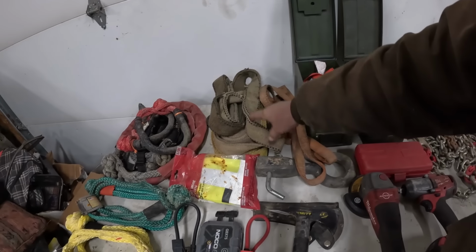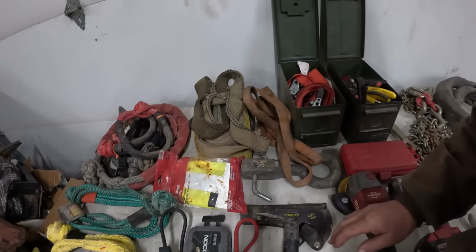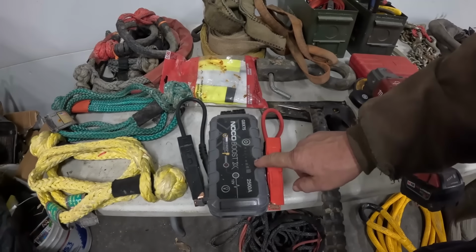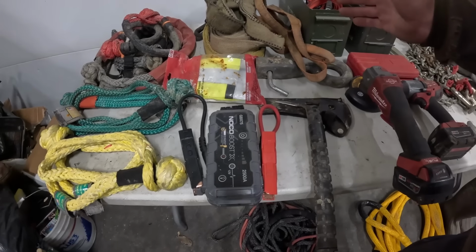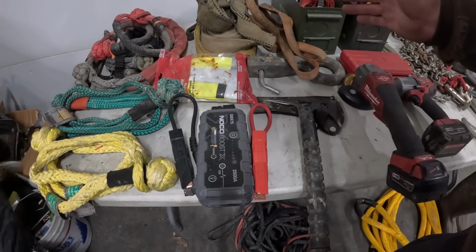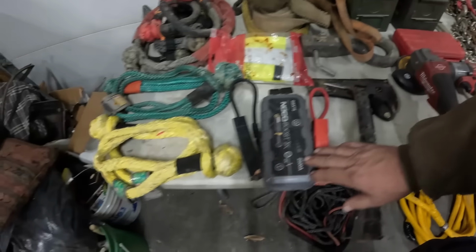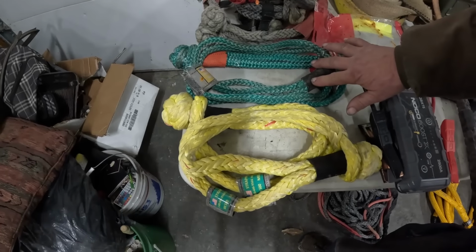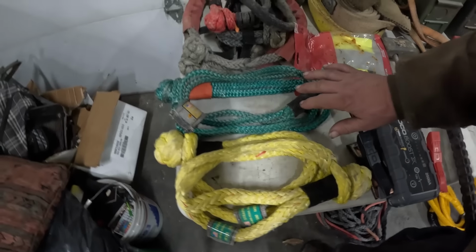I got several straps in there, tree savers, got me a high vis vest, and I keep me a NoCo Boost battery jumper in there. You always see people killing their batteries out there and they need a boost or a jump start. And then here's some soft shackles that I got from the strap man up there in Wisconsin. Showed him some more love.